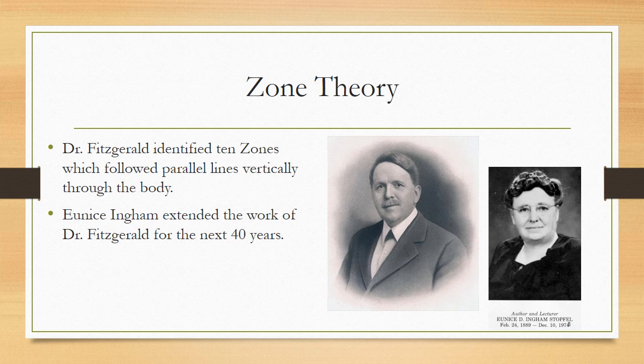Zones are considered to be guidelines or markers linking one part of the body to another. There are 10 equal vertical zones running throughout the length of our body, from the top of our toes all the way through our body. On the soles, each toe will be part of one particular zone, and it should be noted that a zone is not a surface marking. In fact, it runs through the body much like an arrow piercing from the front and emerging from the back.